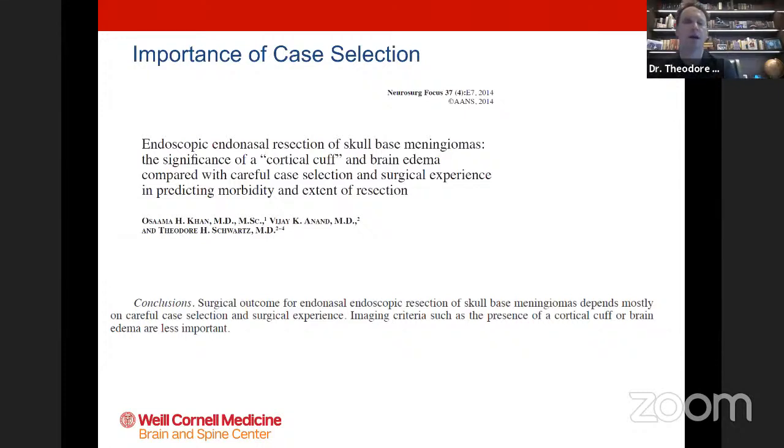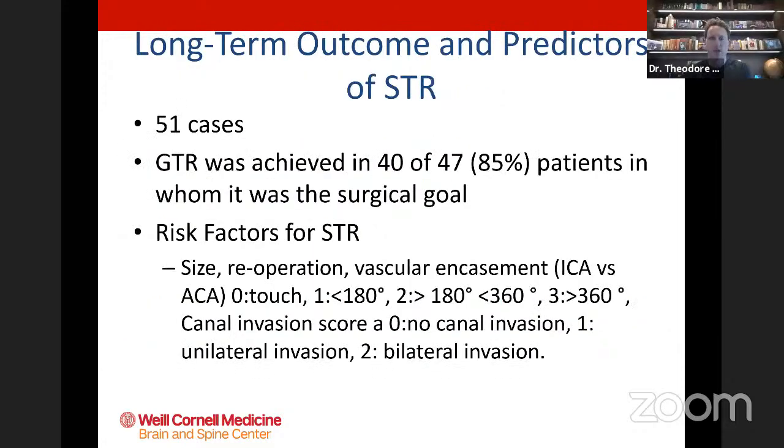So the most important thing in choosing these cases is really case selection. Having a cortical cuff is not that important. We've shown that. Brain edema is not that important. It's really just making sure that you can remove the entire tumor endonasally. So we did another study looking at that question of which ones were we able to get a gross total resection? How could we predict that? And what was our long-term outcome?